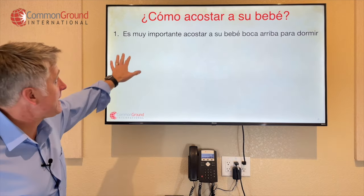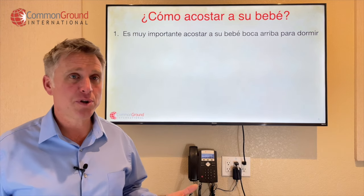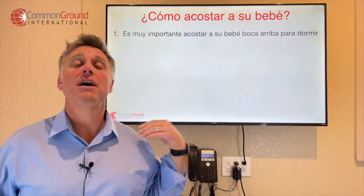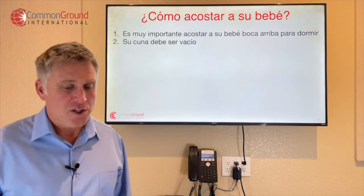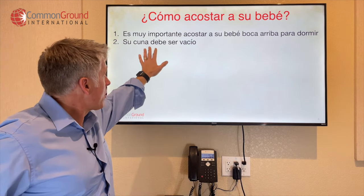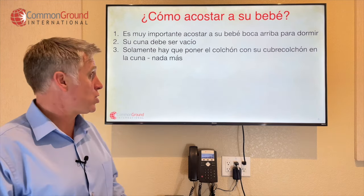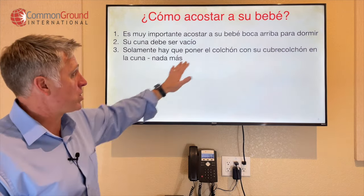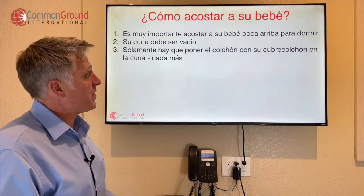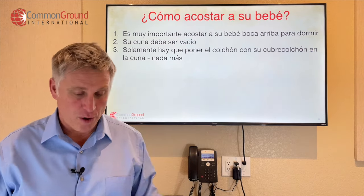Es muy importante acostar a su bebé boca arriba para dormir. So it's very important to put your baby to bed boca arriba para dormir. Remember, boca arriba is on his back to sleep. Su cuna debe ser vacío. So, his crib or her crib should be empty. Solamente hay que poner el colchón. You only need to put el colchón, the mattress, con su cubre colchón, with its fitted sheet, en la cuna. Nada más. In the crib, nothing more.